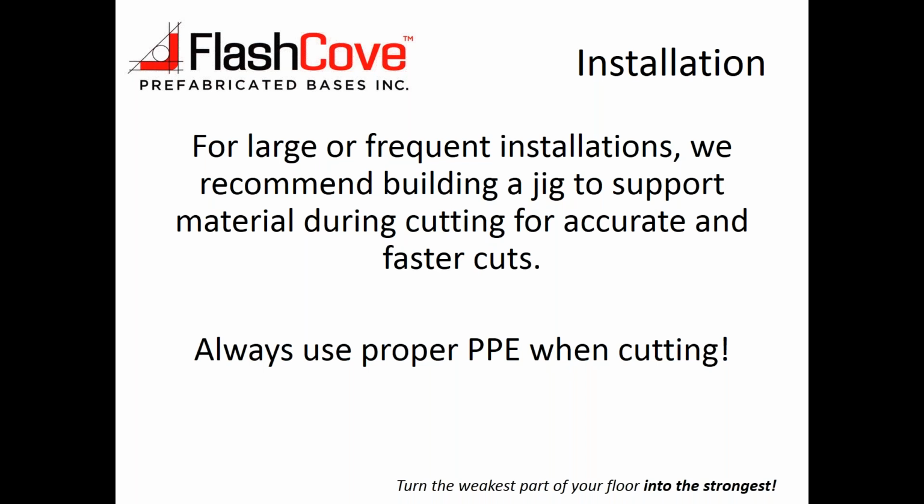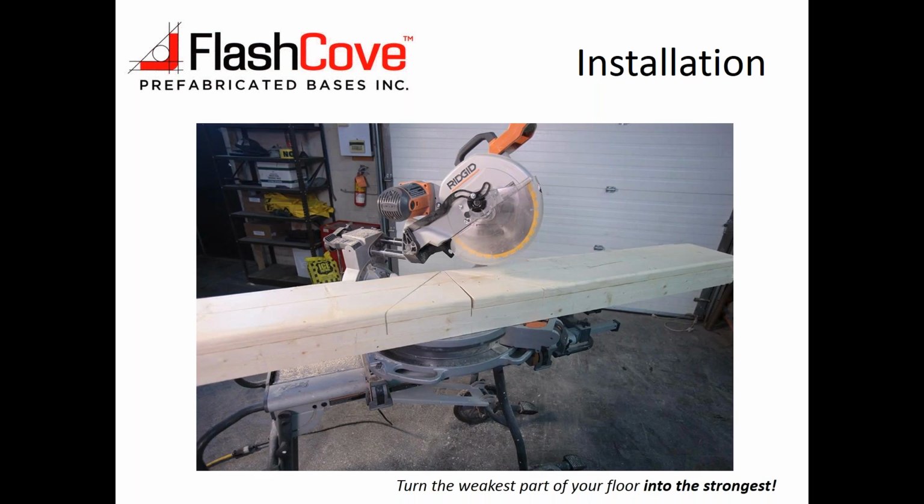And so by a jig, what we're simply talking about is something like this. It is just a support for the material based on the size that you're cutting. If you're doing a 3 on the floor and a 4-inch up the wall, you're not going to need this support. But if you have it, it's going to create faster and cleaner cuts.